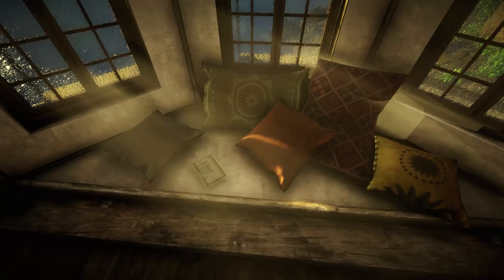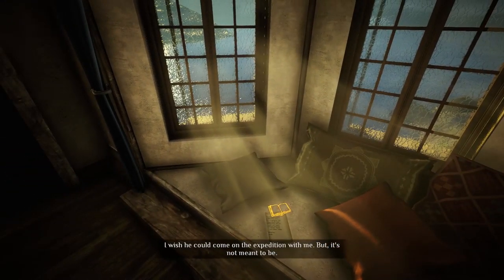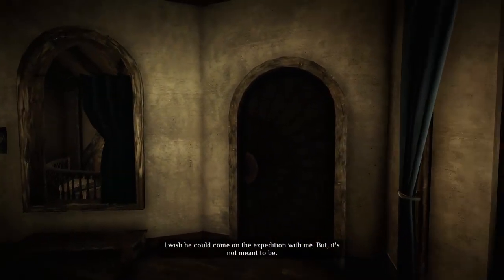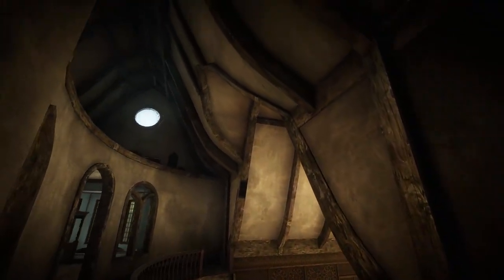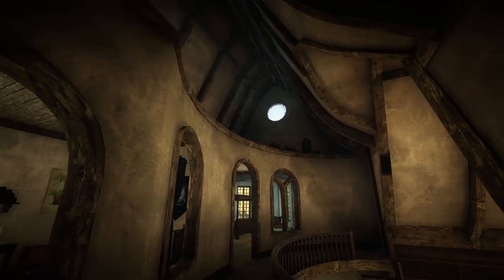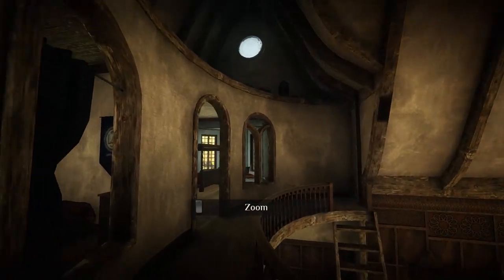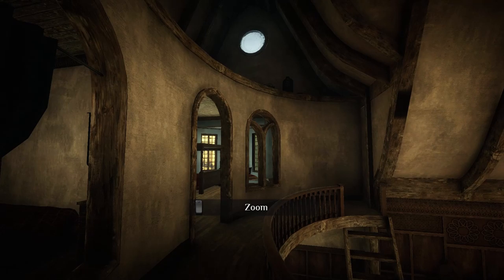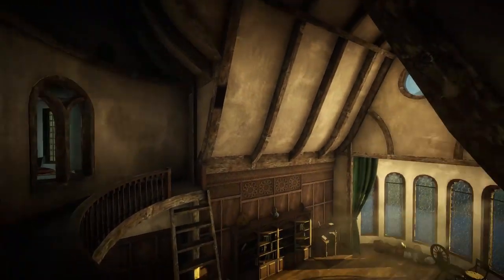Love, Jacob. Aww. I wish he could come on the expedition with me, but it's not meant to be. Oh, there's something up there. Wonder if I can get up there. Zoom with LT? Oh. Well, that's cool.